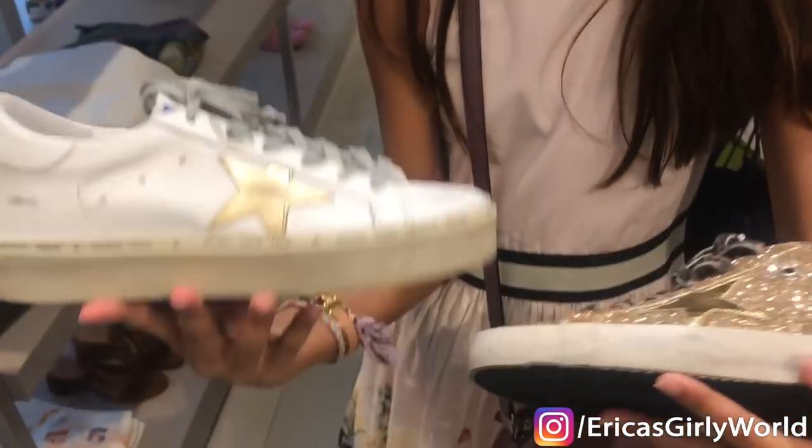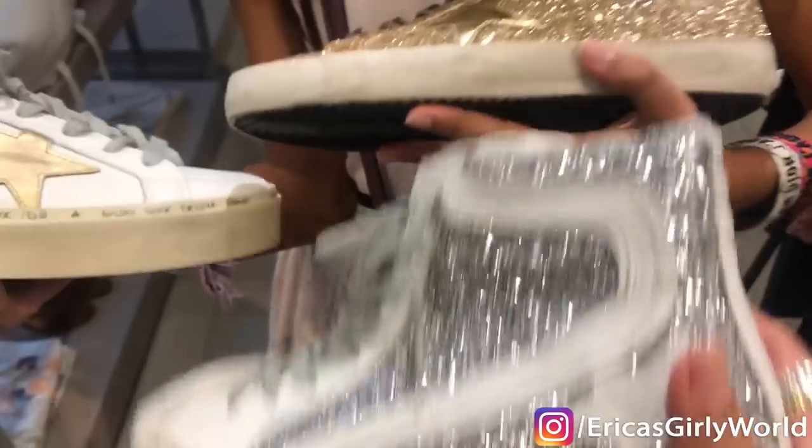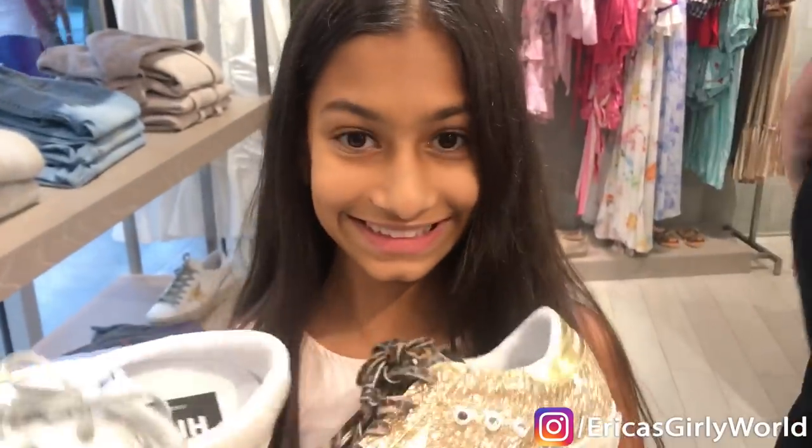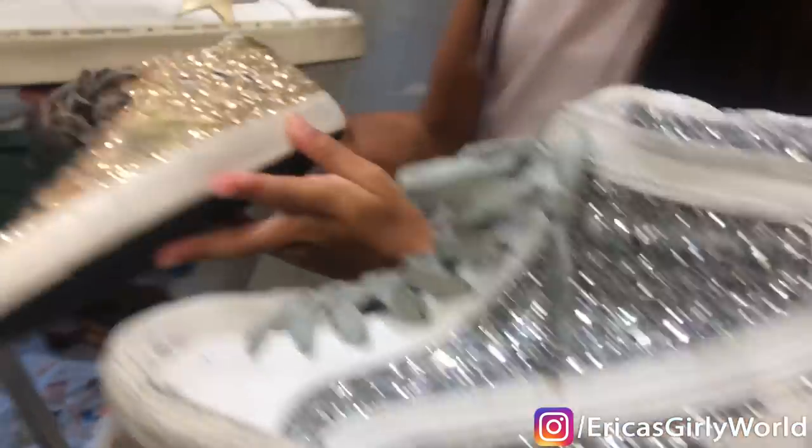They have all kinds of goodies over here. Ava's dying for these Golden Goose. Supposedly, they're like the in thing right now, which I didn't even know, and I do fashion for a living, right? So there you go. Latest trend according to Ava, guys. Check that out. They're like $600.